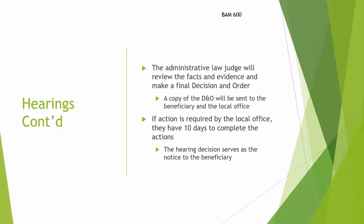The administrative law judge will review the facts and evidence and make a final decision and order, also known as D&O. A copy of the D&O will be sent to the beneficiary and to the local office if action is required by the local office. The local office then has 10 days to complete the actions. The hearing decision serves as the notice to the beneficiary.